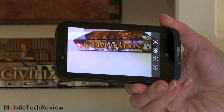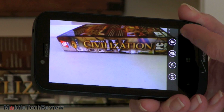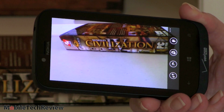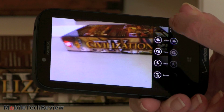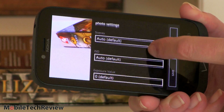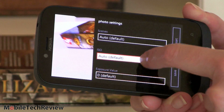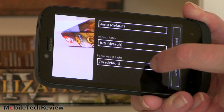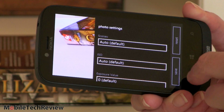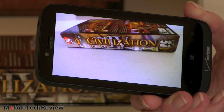And here we have the camera interface. We have quick control for our flash over here, switching between front and rear cameras and switching between video modes. This can record 1080p video at 30 frames per second, by the way. Nice video quality as well, particularly if lighting is good. And here we can look at photo and video settings, and got a variety of scenes to choose from. Exposure value, white balance, aspect ratio, focus assist. So basic stuff there. Not too bad at all, and if you want to take a picture, just simply tap to focus.